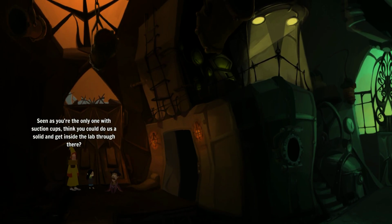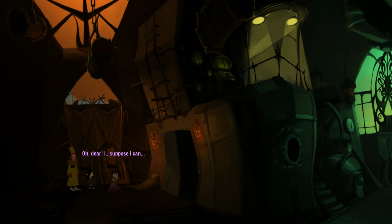Seeing as you're the only one with suction cups, think you could do us a solid and get inside the lab through there? Oh dear, I suppose I can. To be perfectly honest, I'm shaking in my non-existent boots just at the thought of going back in there. Come on, you can do it, Otis. Yeah, you go, Otis. I appreciate your support, dear friends. All right, here I go.